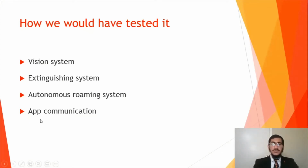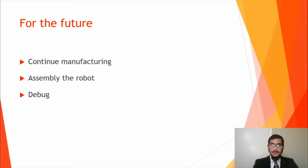The third thing we wanted to test is the autonomous roaming, making sure that the robot does not hit objects and it avoids them, and it can go back to its docking station as well. And we want to make sure that the app is communicating correctly with the robot, that it's sending the layout of the floor correctly, and it's setting the periodic roaming time as well.